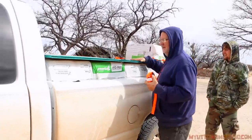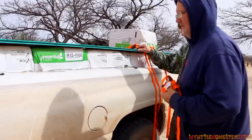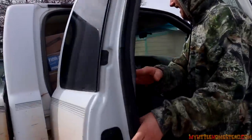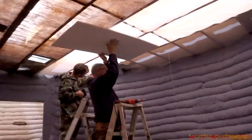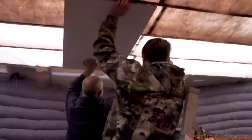So we ran to town and got our tongue and groove for our decking, and we got all of our insulation too. It's made out of jeans material and that kind of stuff, so it has better sound qualities. It has this grid system, and I didn't want to lose any ceiling, so we decided just to put it right up on the bottom of those rafters.